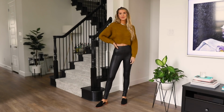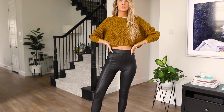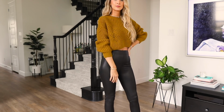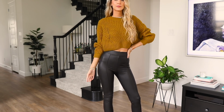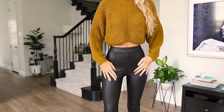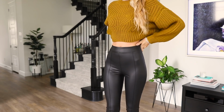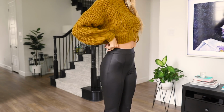I have it with high-waisted leggings. I love these leggings though. I got these from Asos. They are from the tall section, but a lot of times when you find something in the tall section, you can also find it in regular sizes and sometimes also in petite sizes as well. These are so cute. They're really nice and high-waisted. They've got a nice stretchy waistband, so they're really comfy. They're long enough for me.